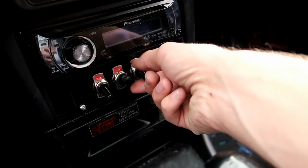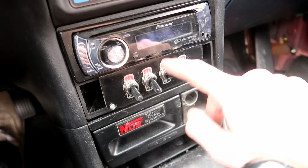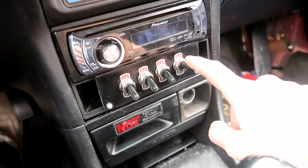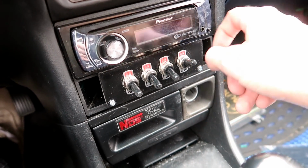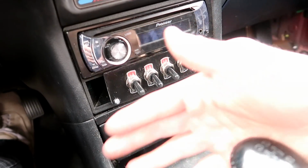Now these other ones aren't actually hooked up to anything, but I do plan on hooking up my fan to this one, my gauges to this one, and I'm not sure what I want to hook up to this one, but this one might just be some random stuff. So this was something I just made out of a little piece of plastic.